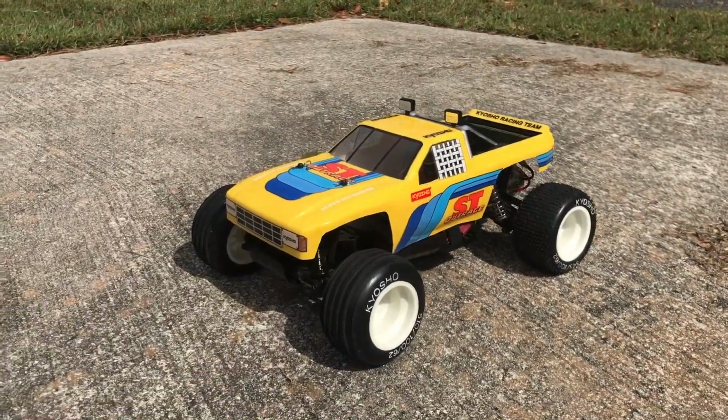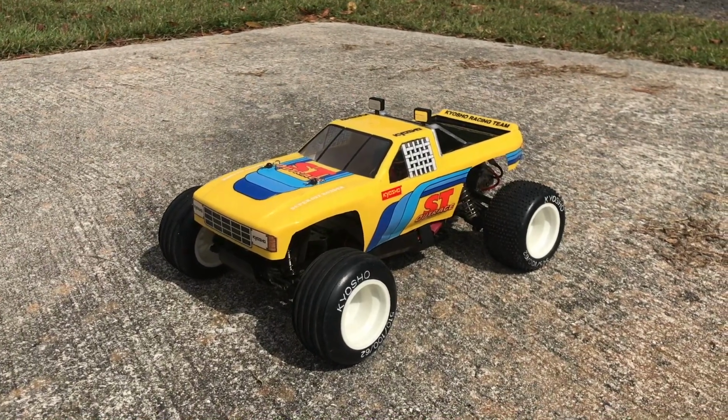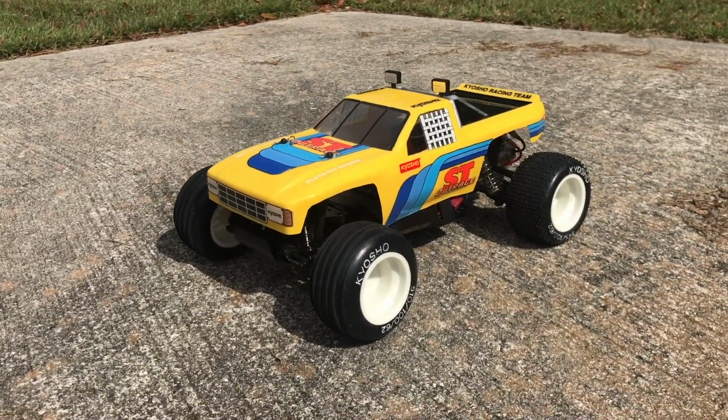All right, my friends. That's the Kyosho Outrage ST from 1994.